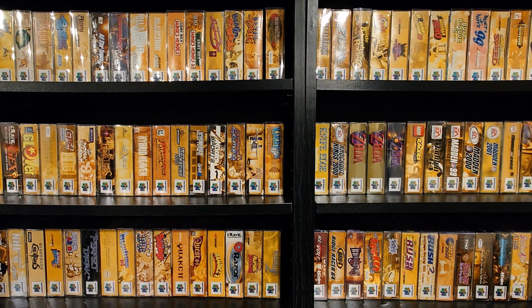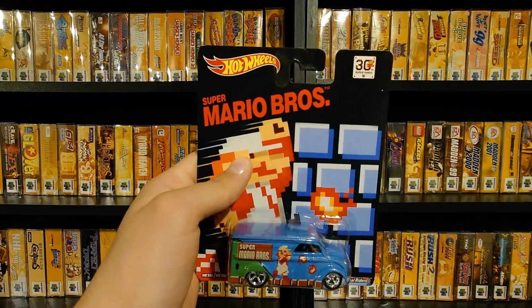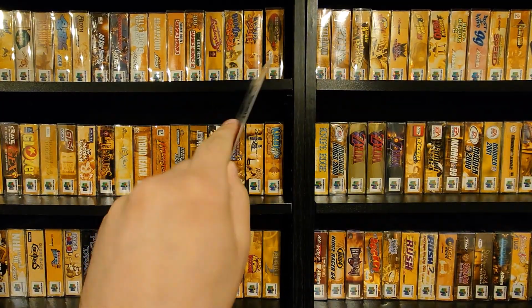I got this. This was $2. I thought it was kind of cool. Mario Hot Wheels car, still brand new on the card and everything.